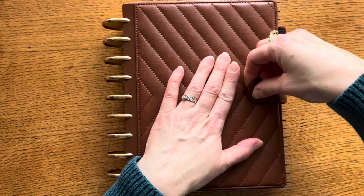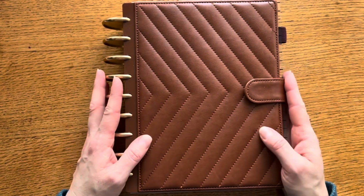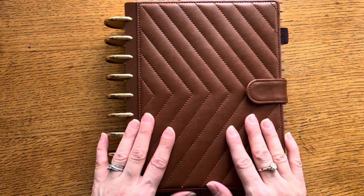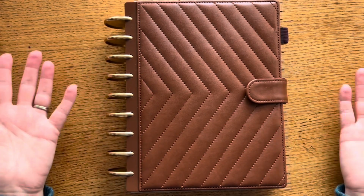So hopefully now it does close, so I could probably go through and see if there's any other pages I need to take out, but at least I know it closes and I'm ready to finish up January, start February, and just hope for the best.